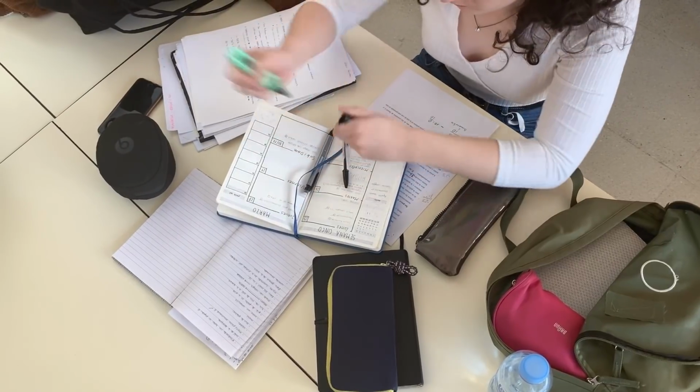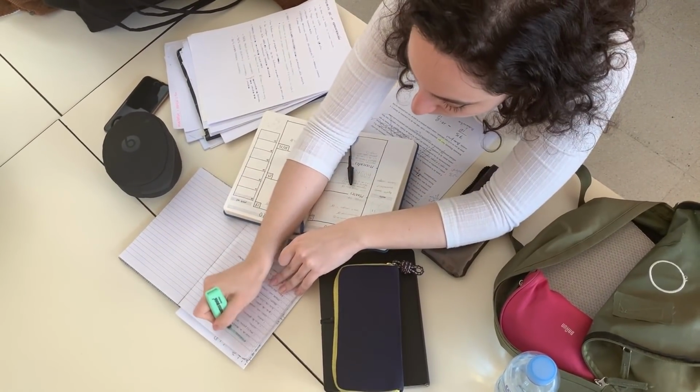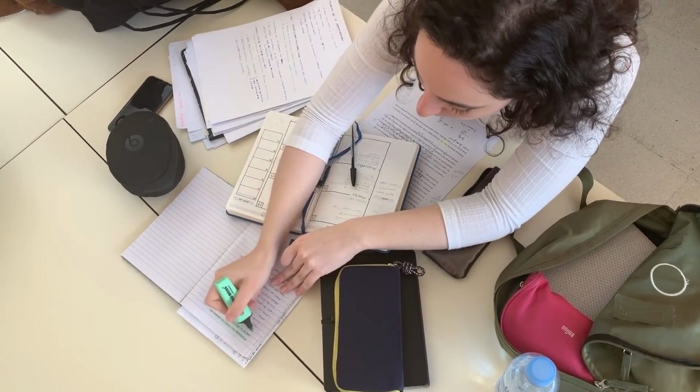Regarding taking notes from First Aid, I don't recommend taking notes from First Aid. I would rather put lines or colors over the book itself rather than copy it to another place.